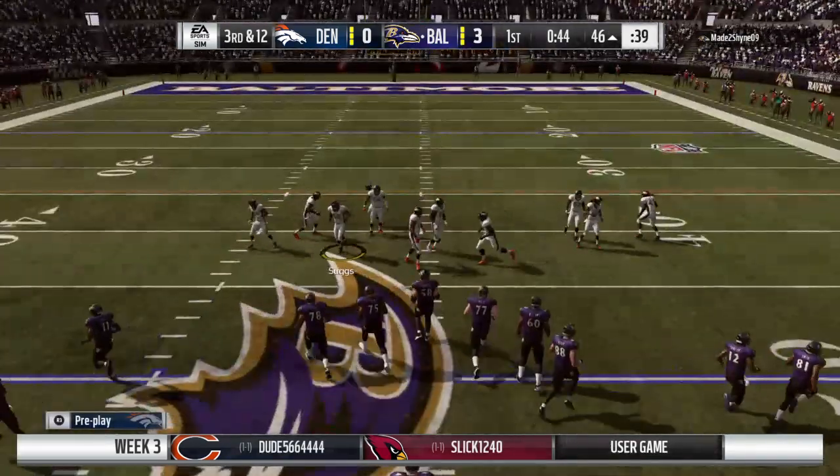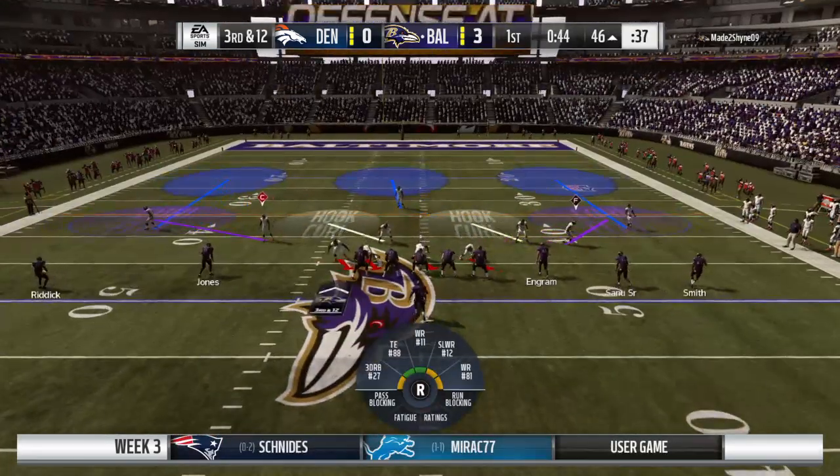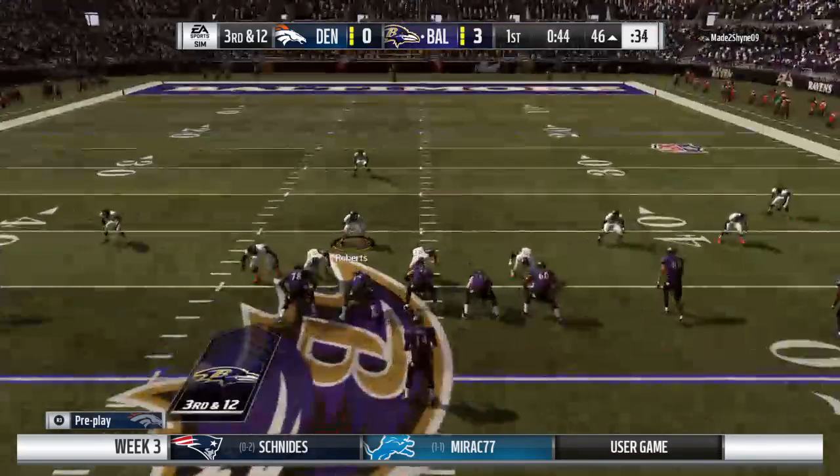The Ravens on 3rd down. They've been okay, 2 for 3 thus far. This is 3rd down and 12.